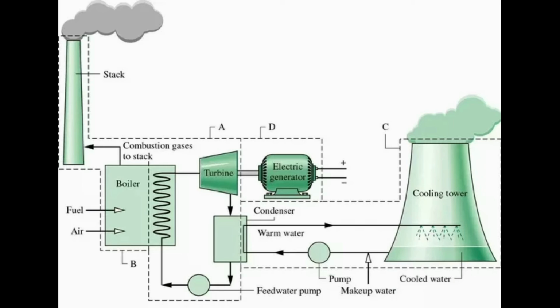Superheater. The superheater tubes are hung at the hottest part of the boiler. The saturated steam produced in the boiler tubes is superheated to about 540 degrees centigrade in the superheater. The superheated high pressure steam is then fed to the steam turbine, as I explained earlier.